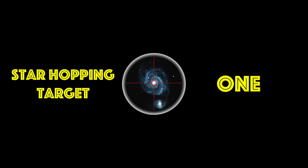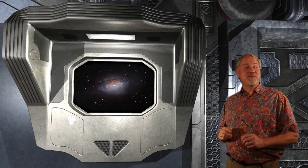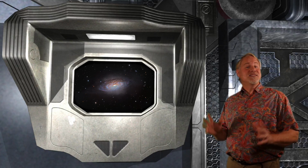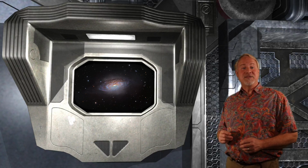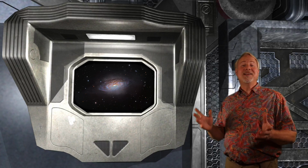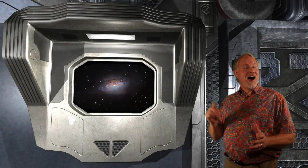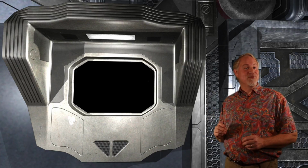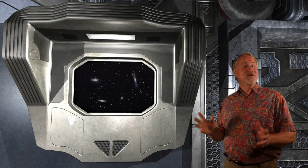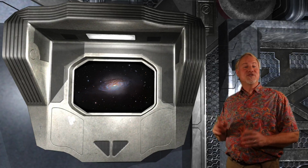Star hopping target number 1. NGC 3521 is a very large spiral galaxy located just across the border in the head of Leo, the lion. This impressive galaxy is both large and bright, spanning almost 10 minutes of arc and shining at magnitude 8.9. It's another really surprising miss that could have been easily seen by Messier. But nearby in the hind legs of Leo lie its more famous neighbors, M65, M66, and NGC 3628, known as the Trio in Leo.